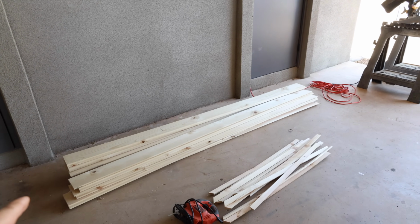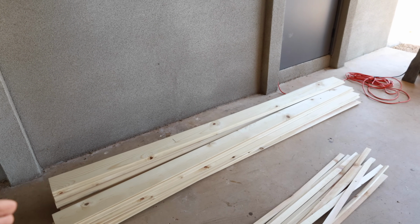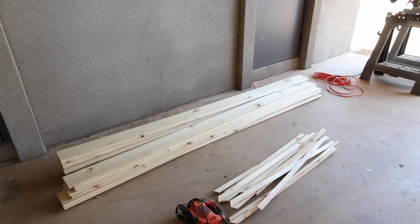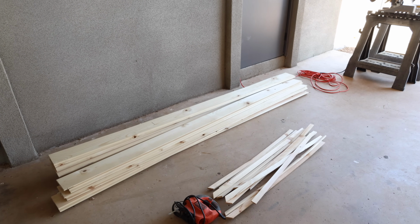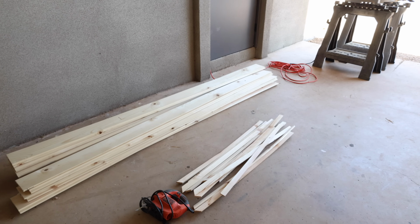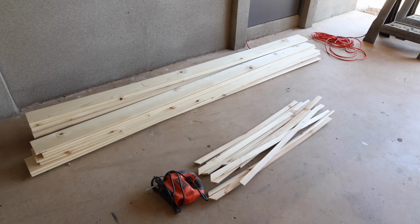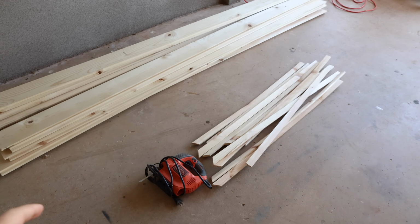Okay, so here's the boards that we purchased at Home Depot, and this morning we realized that we did not purchase quite enough boards. We are going to be a couple short, but Home Depot and Lowe's is over an hour away from our house, so we don't have time to run back there today, so we're just going to have to put up what we have, and then we'll get some more boards next time we're in town.